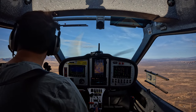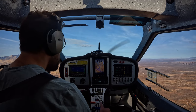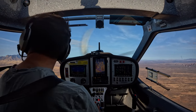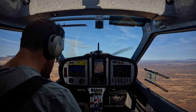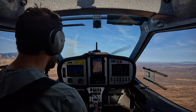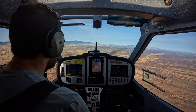Yeah, I'd like to come into Sierra Vista and do a little bit of pattern work if the airspace is open. 3 Lima Mike, Roger, you can proceed left base runway 26. Left base 26, 3 Lima Mike. Flight Design 3 Lima Mike, contact Libby Tower.